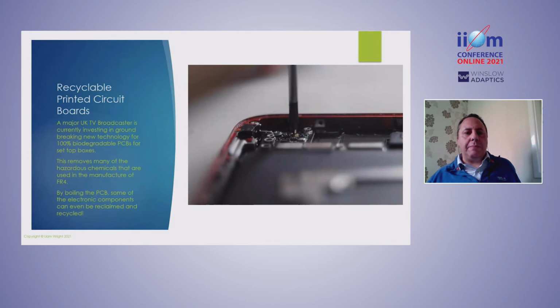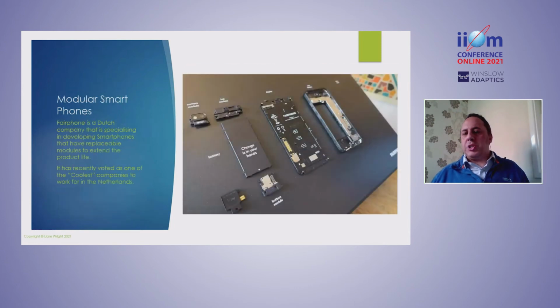And here are a few examples. Recycled printed circuit boards. There's been investment by a major satellite TV broadcaster where you have printed circuit boards that at the end of their life can actually be boiled in water, which would then mean the actual PCB material would be biodegradable. Modular smartphones. This is a smartphone manufacturer, Fairphone, that sells their phones in a way that they can be upgraded and have parts replaced.